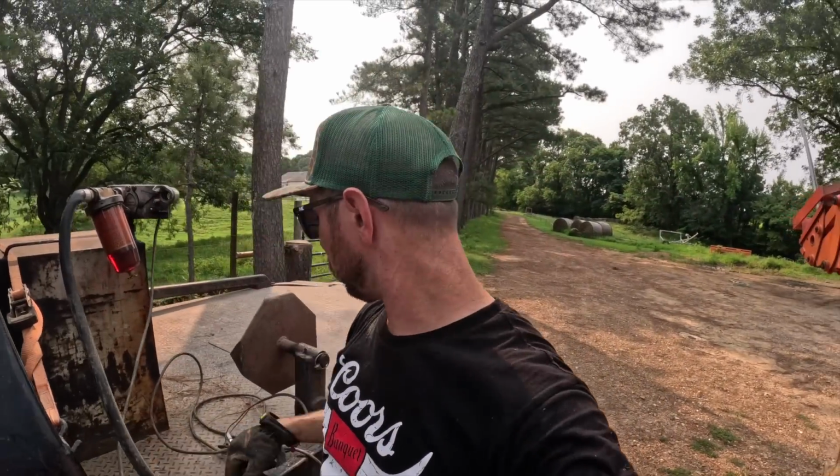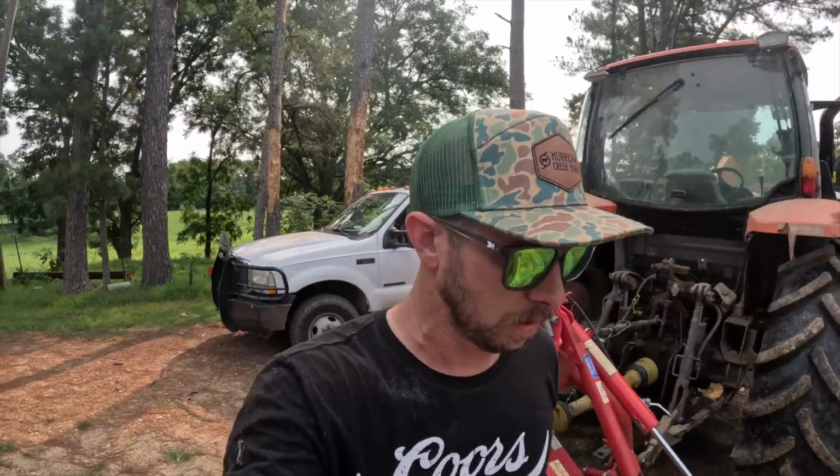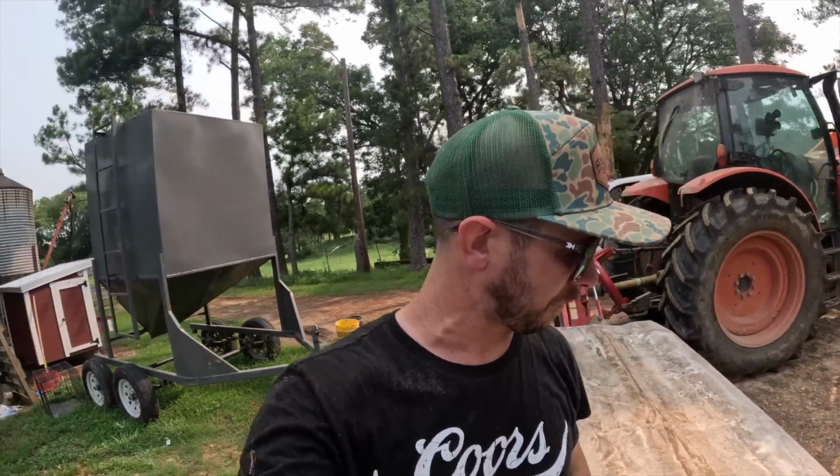But anyway, we're gonna get that hose wound up and whatnot, and we need to check the height on the mower, be sure it's set about right, which I'm going to come over here and take a look. Got her on a fairly flat surface here.